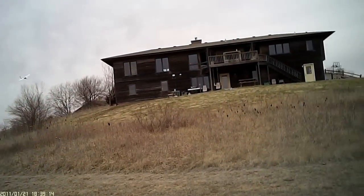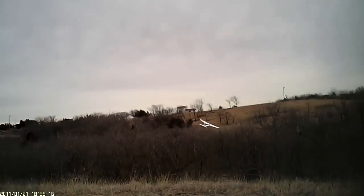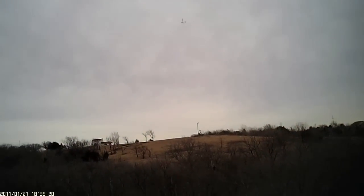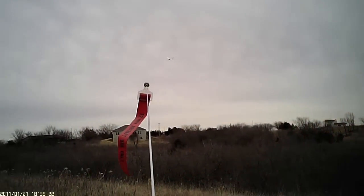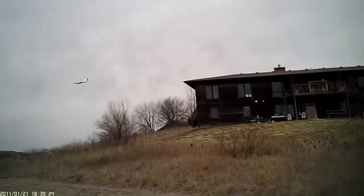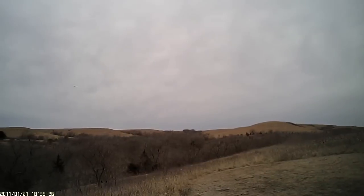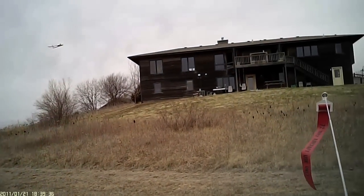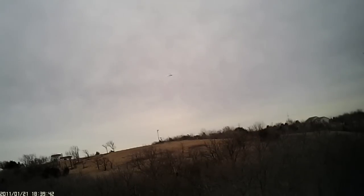It's quite fast. That's one of the hot passes that I did. The top speed was close to 70 miles per hour, just under it. It's also fairly stable at low speeds. It slows down well, and when it's slow, it's really easy to fly. And in that sense, it's a little bit different from the AXN.